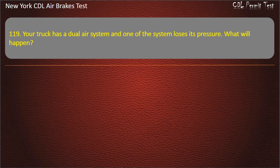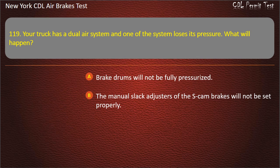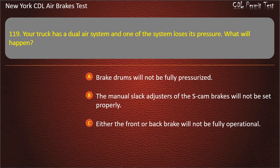Question 119. Your truck has a dual air system and one of the systems loses its pressure. What will happen? Brake drums will not be fully pressurized. The manual slack adjusters of the S-cam brakes will not be set properly. Either the front or back brake will not be fully operational. Answer. Either the front or back brake will not be fully operational.